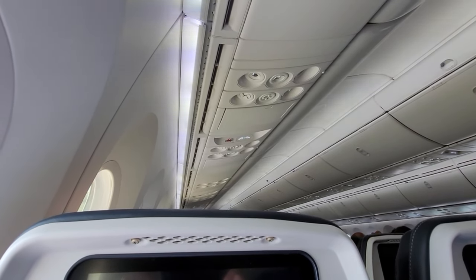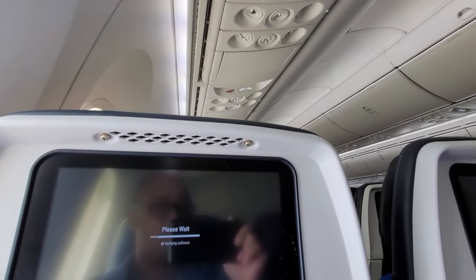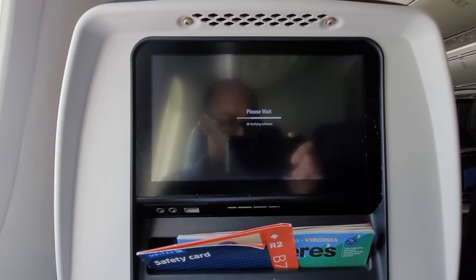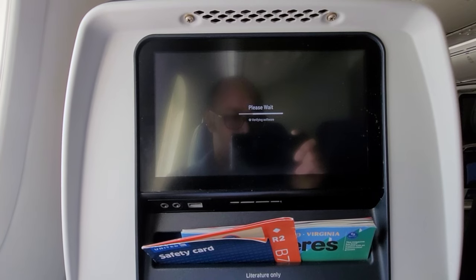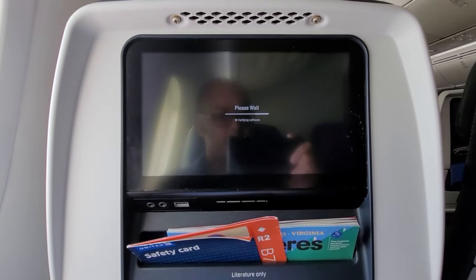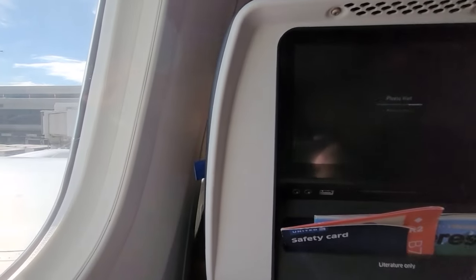Temperature is about 75 degrees. It looks like right now we're going to be parking at the north side of C7. We'll give you an update on that once we get closer to Houston. We're just wrapping up a few last minute items on our little checklist here in the cabin and the flight deck.